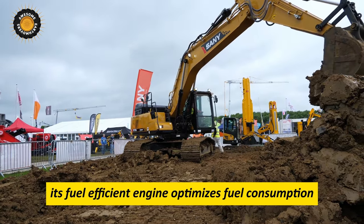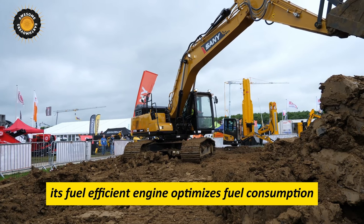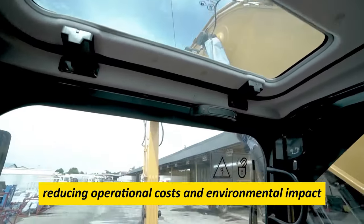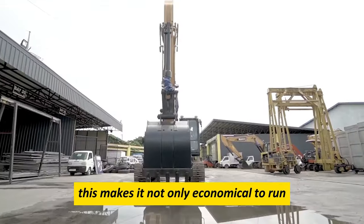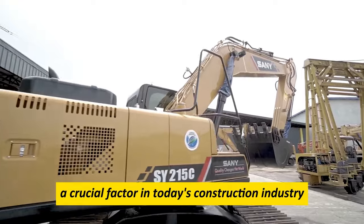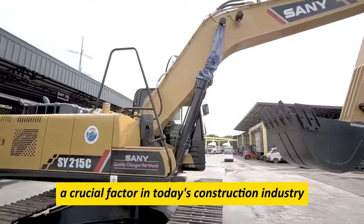Its fuel-efficient engine optimizes fuel consumption without compromising on power, reducing operational costs and environmental impact. This makes it not only economical to run, but also environmentally friendly, a crucial factor in today's construction industry.